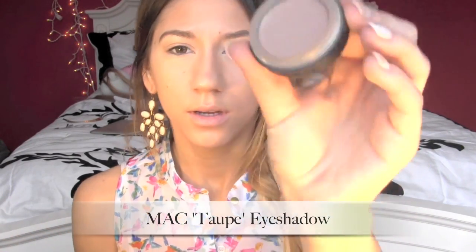I like to go in and contour now. I'm not doing a crazy contour because it's every day, but I still like a nice chiseled out face. Not crazy. I'm going to buff it out a little bit, but I like to, before I go in with bronzer, I do like to use this taupe color.